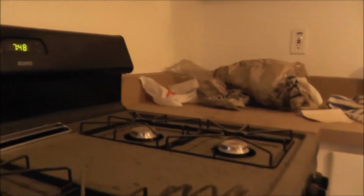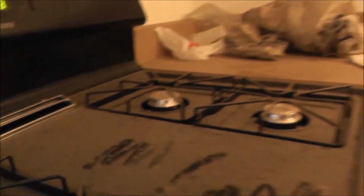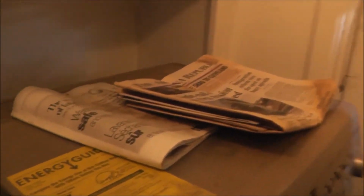Here's a little idea inside the kitchen. And you can see it's pretty dusty. All the sinks and everything have been taped over with duct tape. Looking underneath, seems to be in pretty good shape. All the appliances look fairly new. This one still has all the tags on it.